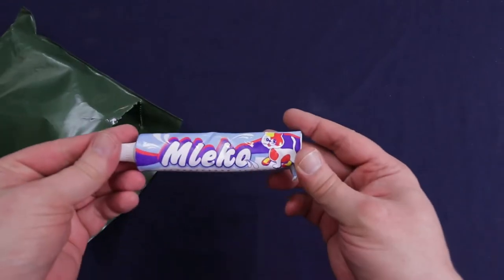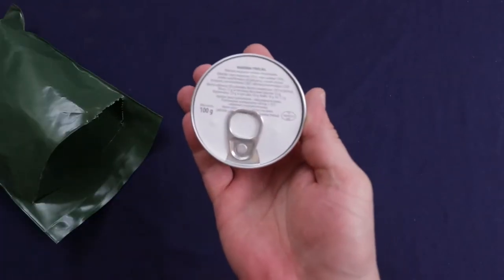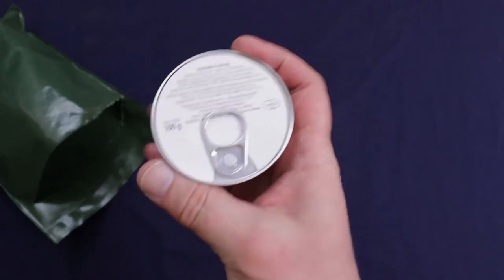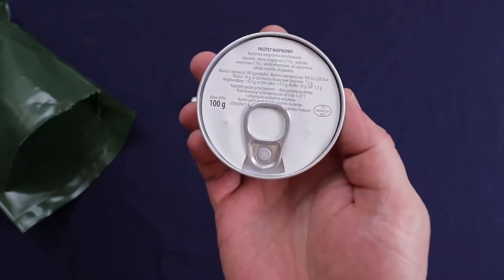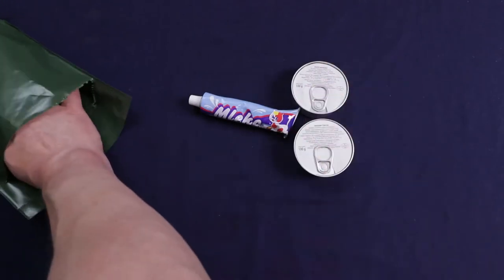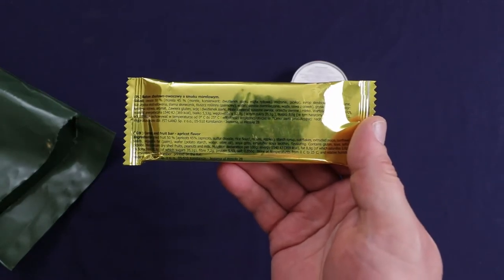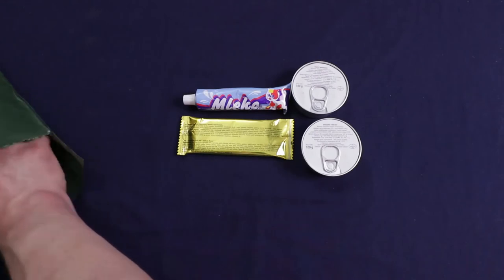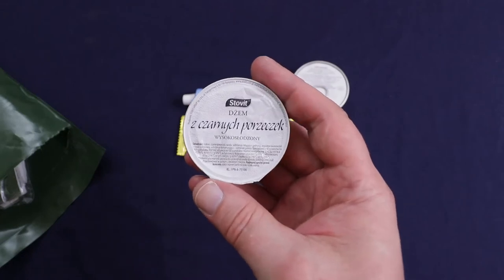Open this package up, see what we got. First up, got some condensed milk. Got 100 grams of a pork and beef luncheon meat. Got 100 grams of a pork liver pate. I can't seem to find out how much this weighs, but we have a cereal and fruit bar, apricot flavor. We have a container of what I believe is blackcurrant jam.